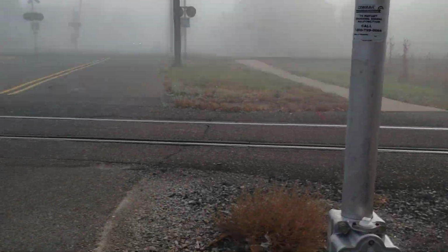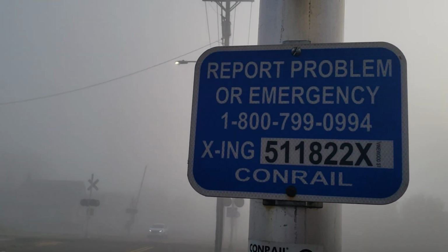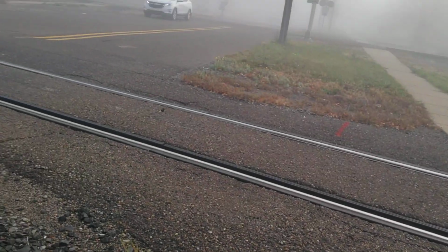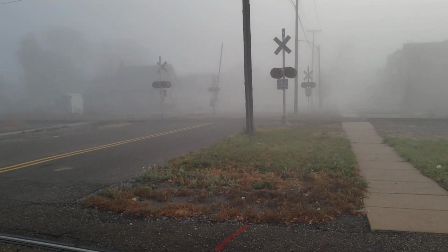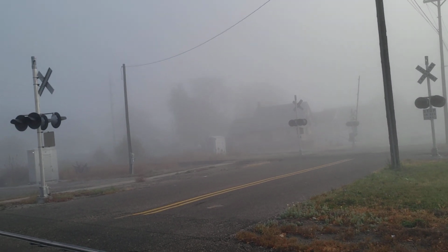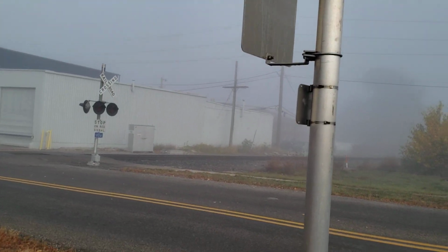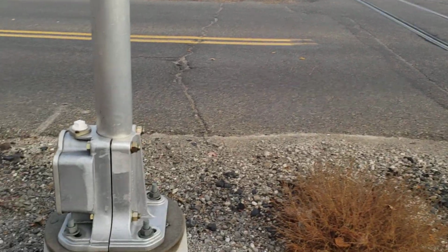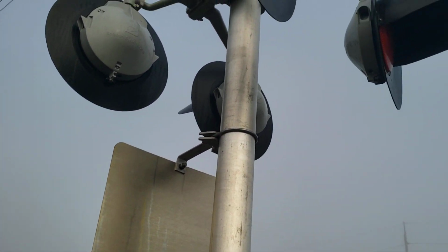For the first signal on this line, this has a Siemens base. Here's the emergency information and the DOT number for the Conrail Detroit line, and the DOT number is 511822X, and underneath it you can see the Conrail DOT tag. And also worth mentioning, up until 2018, when this crossing still had its character, all of these signals used to be GRS mast signals with GRS Lexan plastic 8-inch lights and Safetran mechanical bells, and one of them had a Western Colton Hayes mechanical bell too, but all of those were replaced by these brand new signals in 2018.